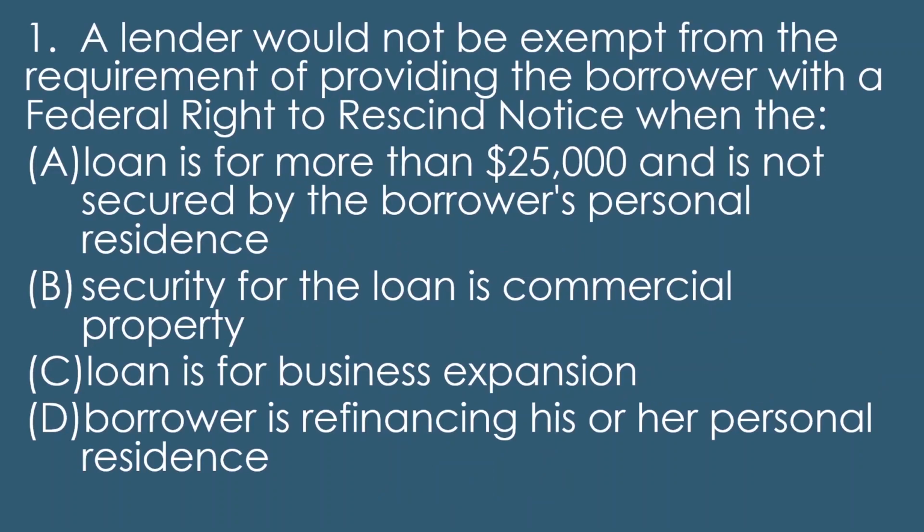The first question we have, 1. A lender would not be exempt from the requirement of providing the borrower with a federal right to rescind notice when the A, loan is for more than $25,000 and is not secured by the borrower's personal residence. B, security for the loan is commercial property. C, loan is for business expansion. D, borrower is refinancing his or her personal residence.